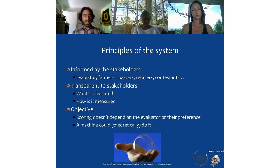So what is it we're measuring? What are the characteristics? How are they being measured? What are the things that influence those choices that we make? It's sweet. How sweet is it? Or do I like sweet, or is it not sweet? In fact, that dichotomy of do I like it or how sweet it is perhaps the most important difference between my system and the system people have talked about.